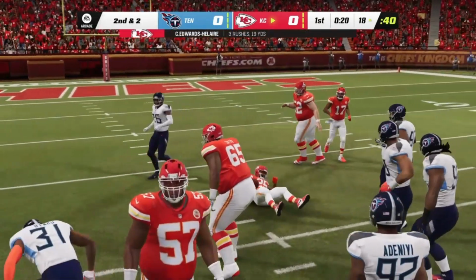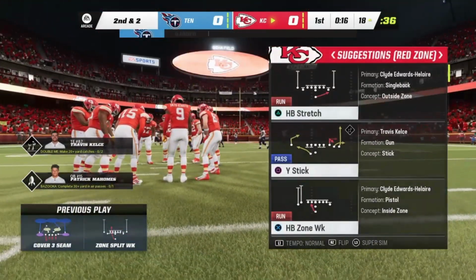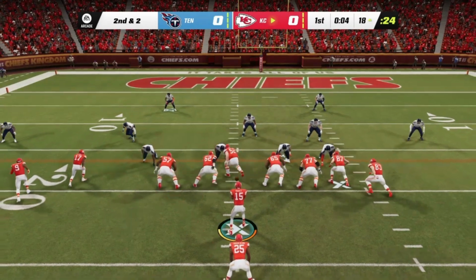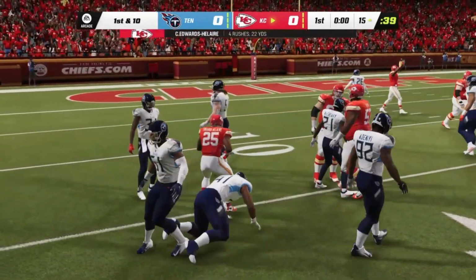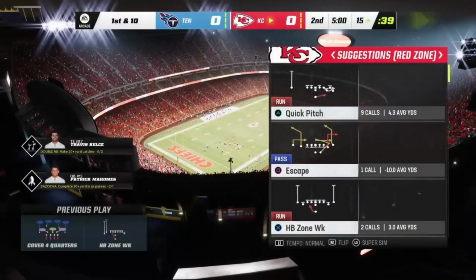And he'll get it down inside the 20 to the 18-yard line. A good run there on 1st down, and it'll leave them with a 2nd and 2. 2nd down, back to Edwards-Helaire. And he'll be taken down as that will take us to the end of the first quarter of play. We're scoreless after 1.